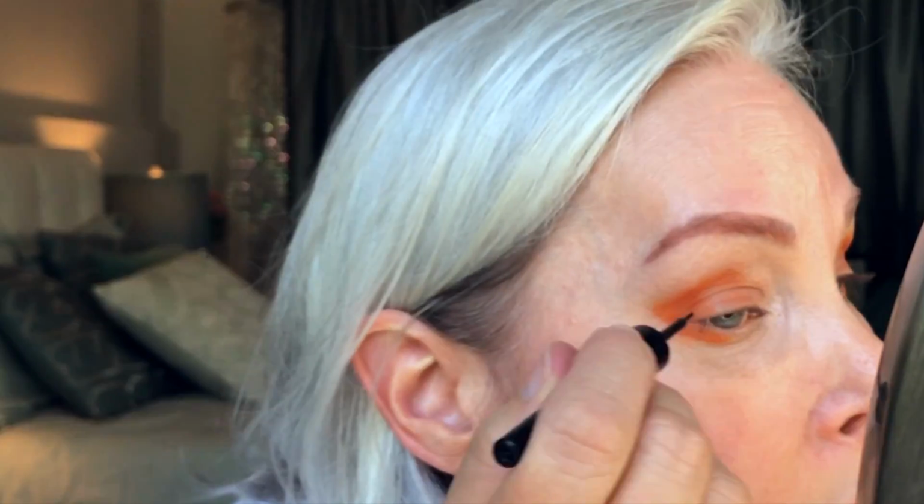Let's do some liner. Haven't done a liquid liner in a long time. I wonder if I remember how. Oh, I really need to find my makeup. I am so bored with everything I have. This is an e.l.f. liner. I have not applied a liquid liner in a couple of months. Well, I've actually not applied a liquid liner in several months, so yeah, this should be interesting. Not at all the same. We go through this every time, don't we?